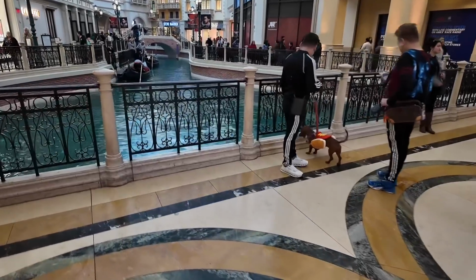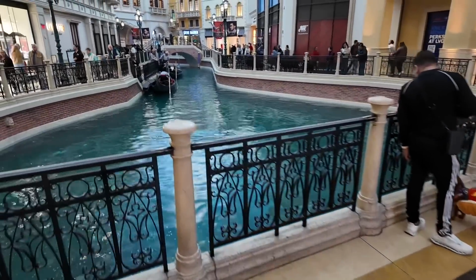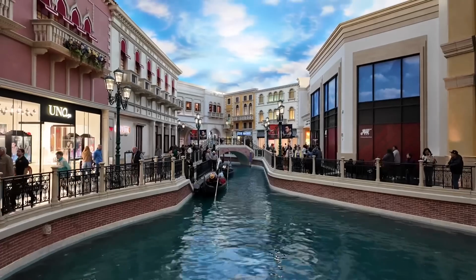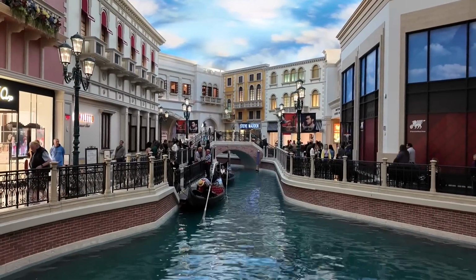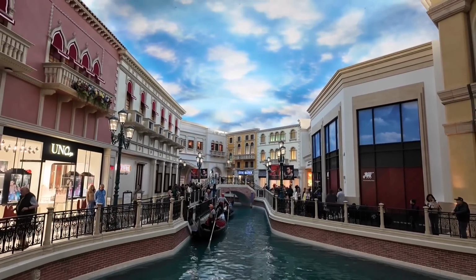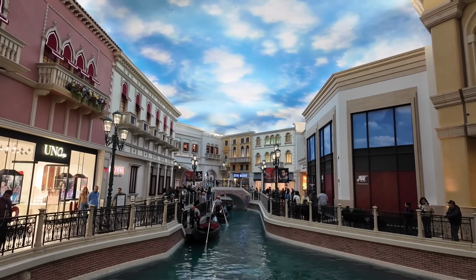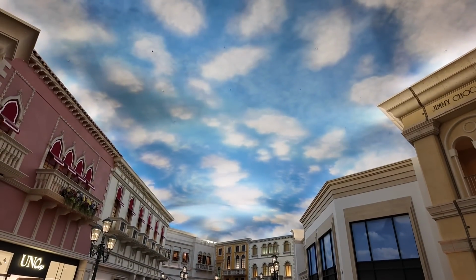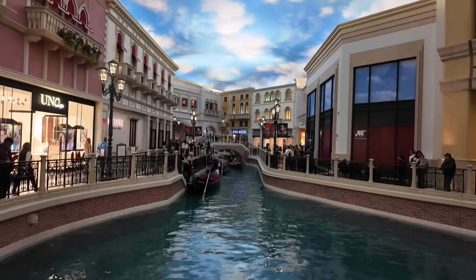Oh, wiener dog with a little wiener packaging around. He's dressed like a little hot dog bun. This is definitely one of the coolest things. It's one of those indoor-for-outdoor types of theming, where you got the clouds up top. It appears as if you're outside, but really you are inside.